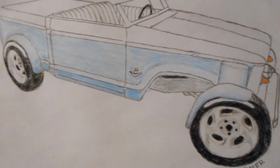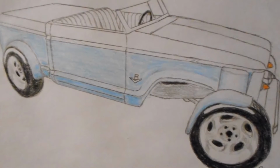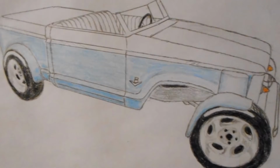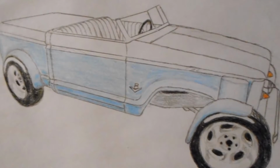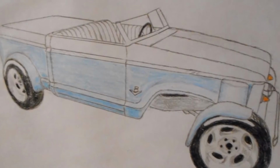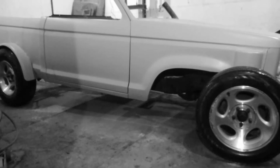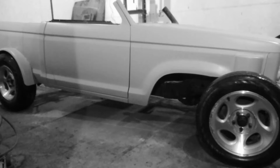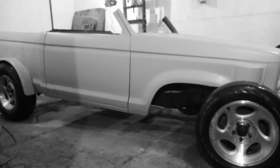I traced the previous photo to color in the paint scheme I came up with. After changing my mind several times, it hit me, lying awake one night. A 50s era two-tone pastel blue and white. I think I nailed it. Now that we've got a clearer vision of the end game, let's back up a bit and carry on from part 1.